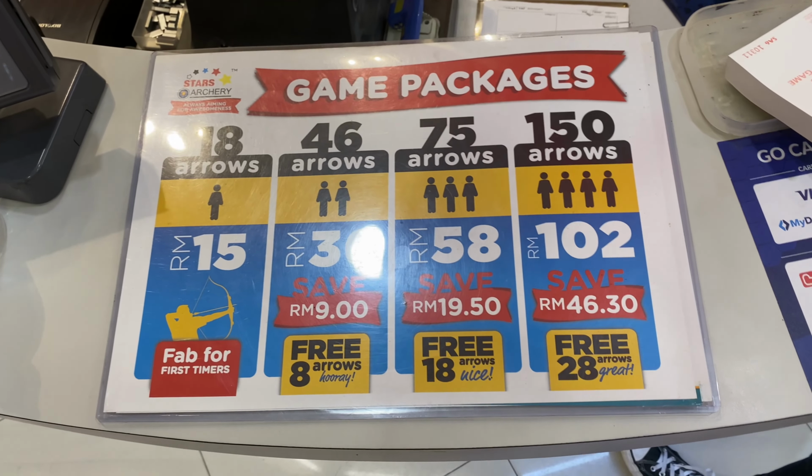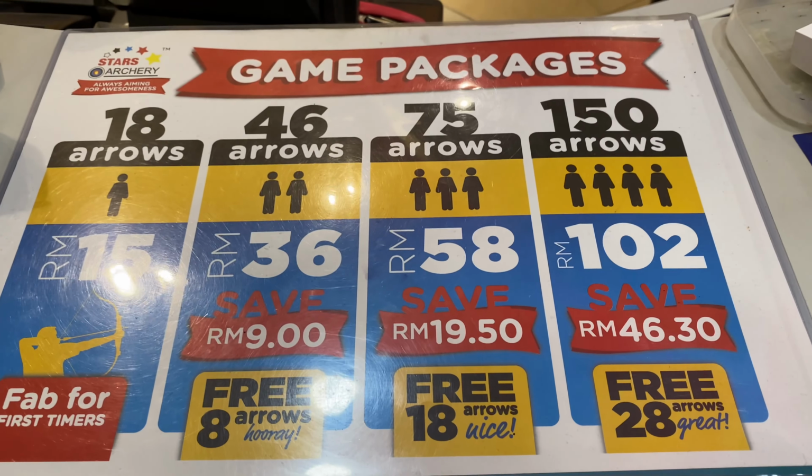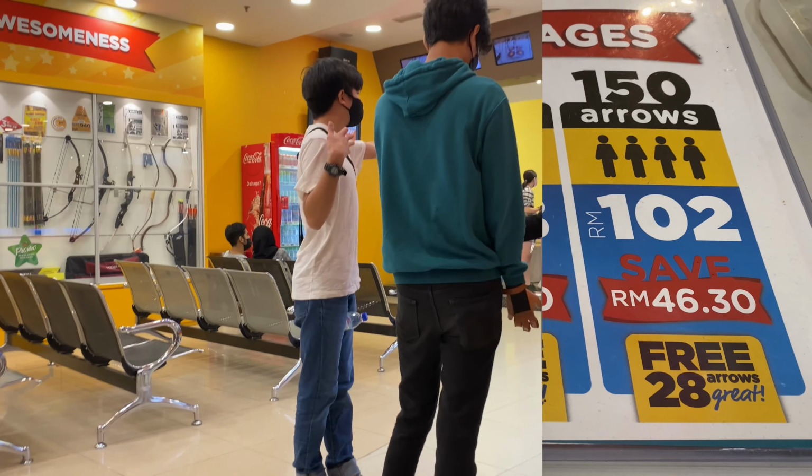Alright, next activity is archery, and I didn't film an intro for this activity, but you guys can see from the price sheet here, it's quite affordable and quite worth it, especially for students.